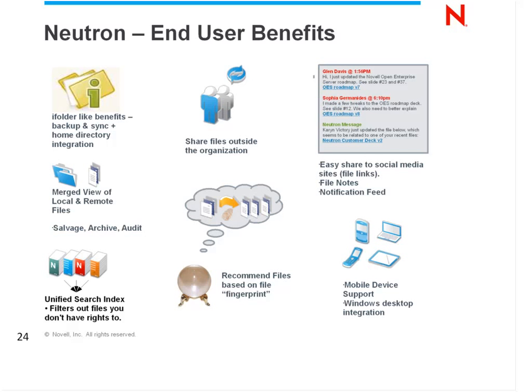So we would still give you that great Quick Finder ability, but one place Quick Finder falls short is that it just does it server per server, where with Neutron, it would be able to index all those files from all the different backends that you have set up and give you that unified search.